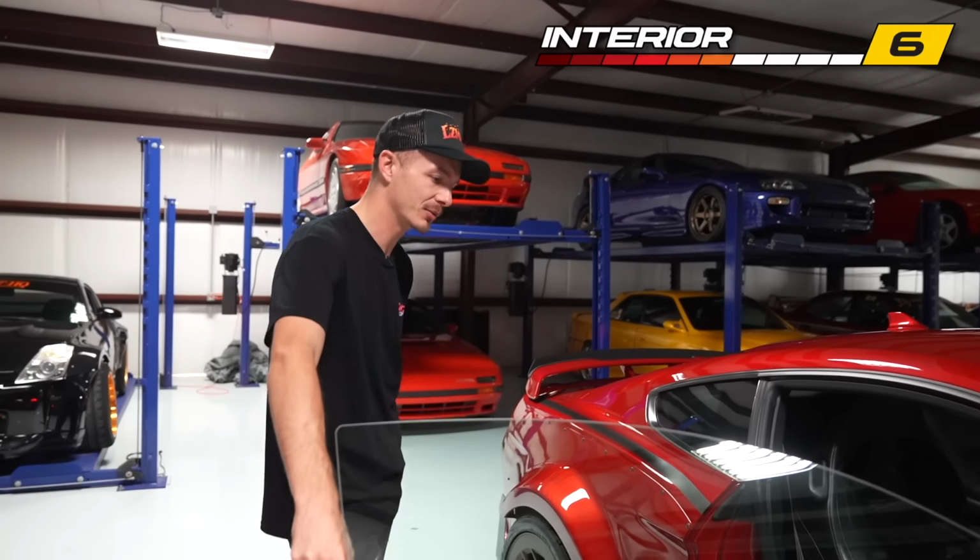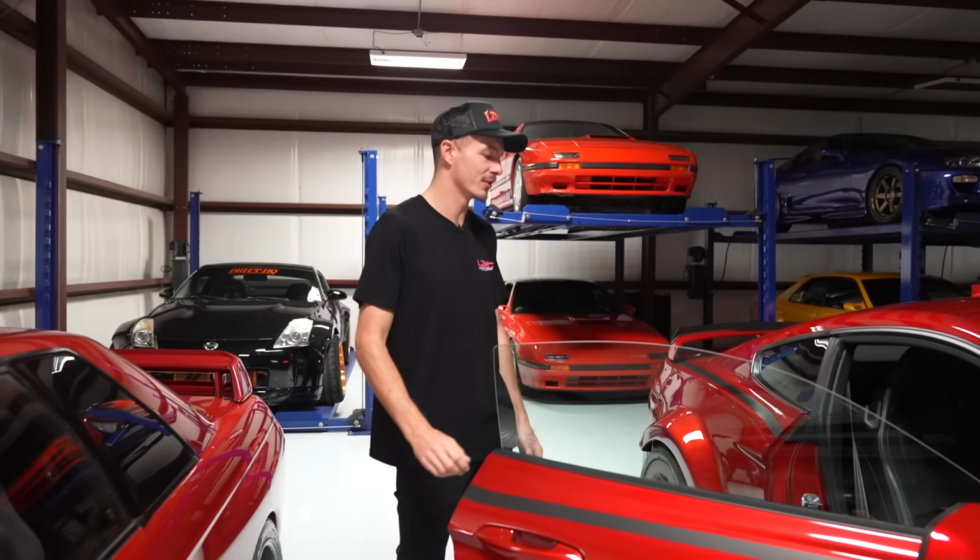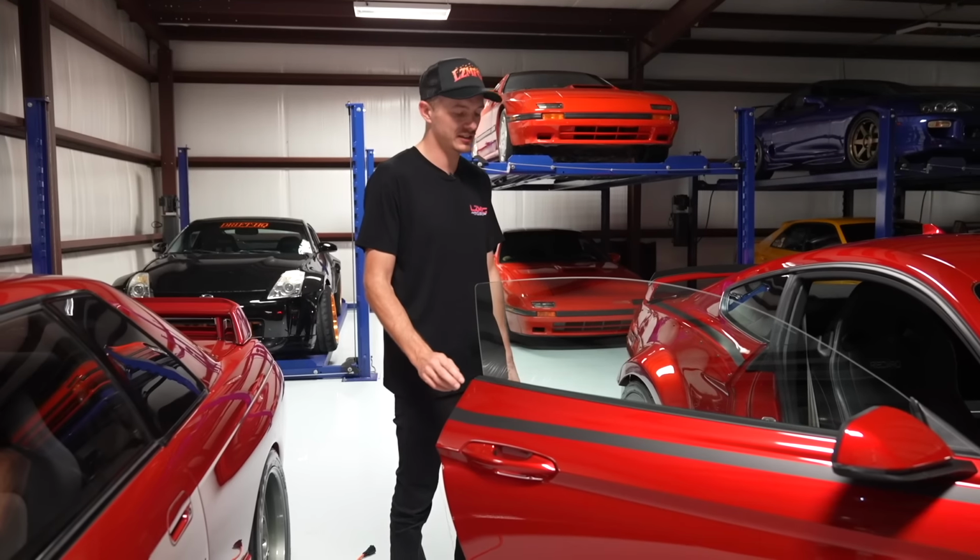I added a GT350 steering wheel, which helped a little bit. You know, steering wheel is the only thing you feel. But I feel like some race seats and a little bit more carbon or something in the interior would be what it needs to get the score up.